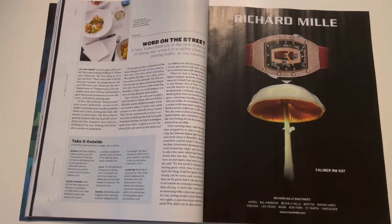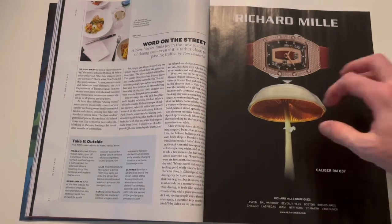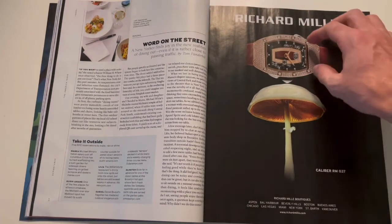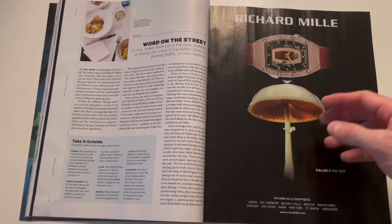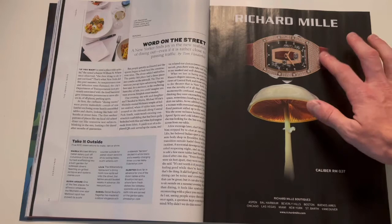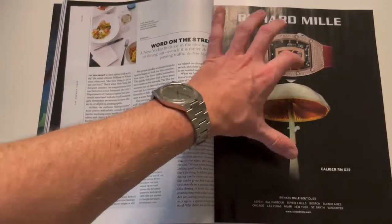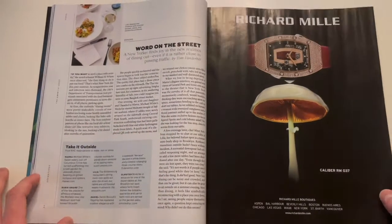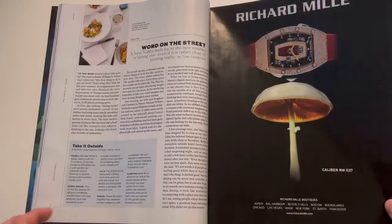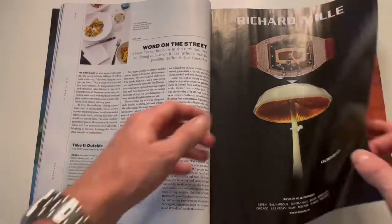We also have this other Richard Mille. This is the RM037, diamond encrusted case with this kind of mushroom form here. I think the colors actually go very well, especially this bracelet. If you look at the bracelet and the underside of this, I think it's really beautiful. The kind of cream color goes really nicely with the diamonds, so really well put together advertisement. But yeah, definitely a focus on advertising in this.